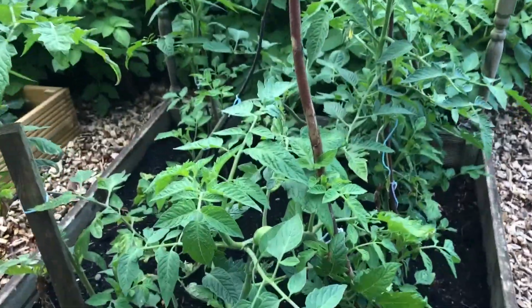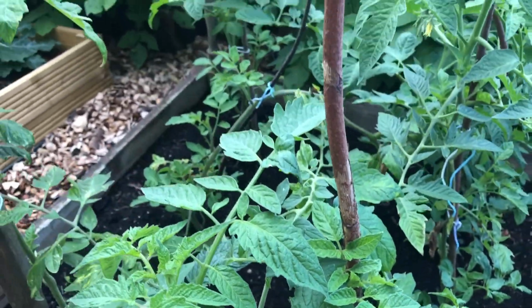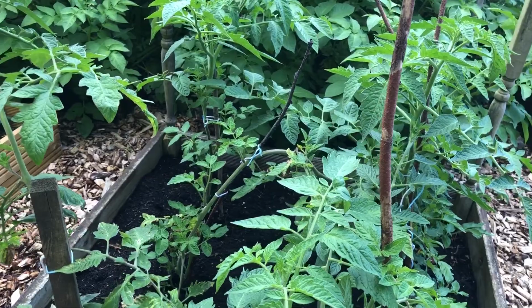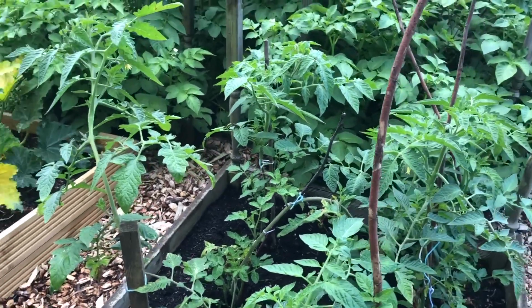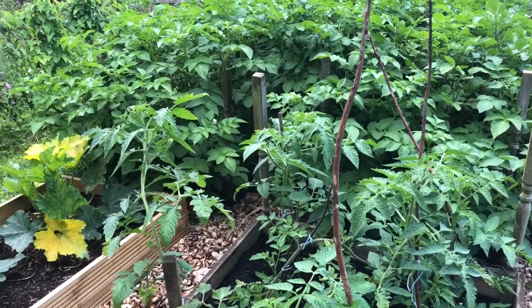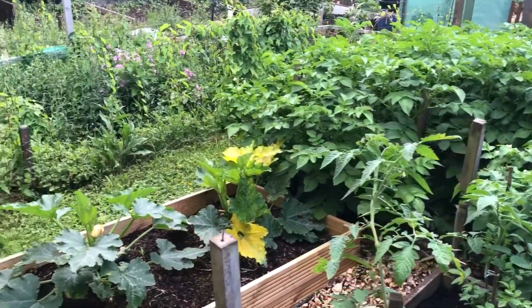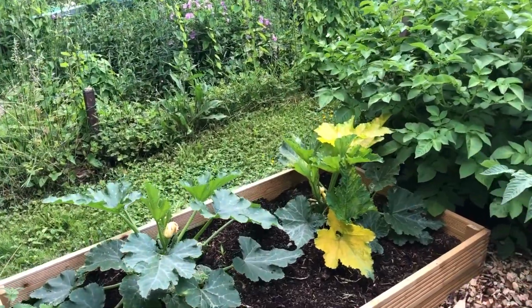There is that one tomato is still going strong, still looking good. So hopefully there'll be some good tomatoes on here. There's a few flowers starting to grow. The ones at home are doing really well. They're much higher. They're sort of 4 or 5 foot high, and loads of flowers. So yeah, I'm really happy with those.